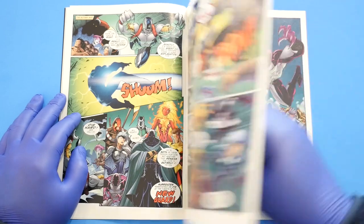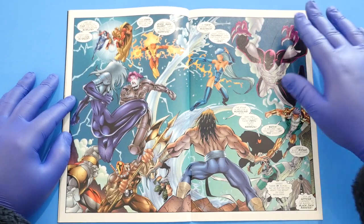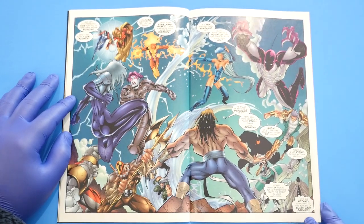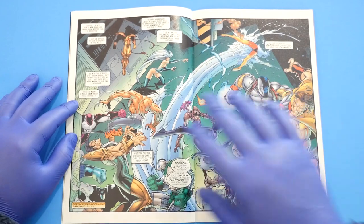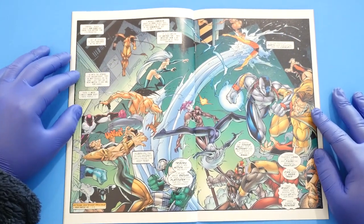But anyways, there's going to be a fight. There's going to be an amazing two-page spread. How about that? Isn't that lovely? And Blackjack disappears in the melee. And here's our boy again, the Shepherd.